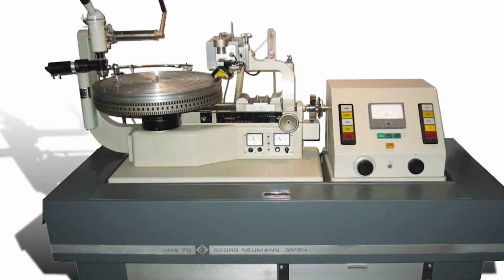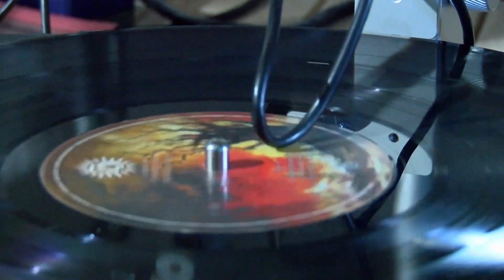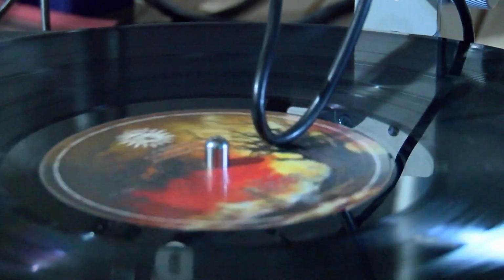The cutting lathe operates in exactly the reverse way that a stylus does on your record player. It vibrates and physically cuts a groove into the lacquer. The lacquer's soft, so it doesn't have to be a terribly powerful thing, but it's still quite intensive. Once that lacquer has been completed, and it has to be done in one spiral, that's important. You can't stop 5 minutes in and say start again.